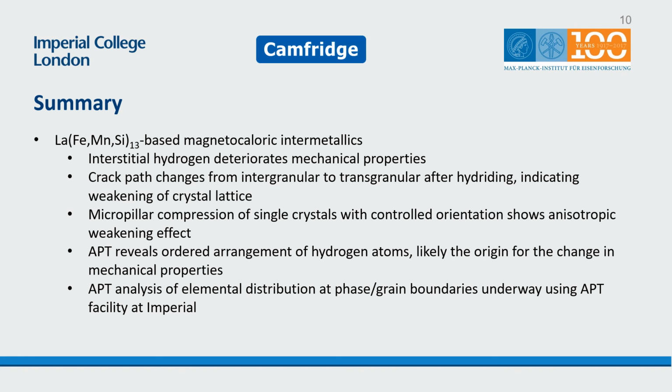And for now, we are employing our new atom probe facility at Imperial College to extend this study into the elemental distribution at phase and grain boundaries in this material. And we've already got some interesting results, which hopefully will be shared with you in due course once we put them together. Thank you.